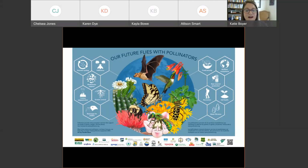Pollination, aside from that, provides many ecosystem services that support the health of plants, people, and the planet. For example, they can help improve biodiversity by facilitating the reproduction of native and diverse plant species that provide food and shelter for many different birds and mammals and insects. The roots of pollinated plants also bind to soil and rock particles, helping to hold the soil together during floods, windstorms, and landslides. Thus, it reduces erosion. Additionally, as pollinated plants die and decay, this organic matter provides nutrients for the next generation of life and really improves soil health. So these are just a few of the different types of ecosystem services that pollination provides for us.